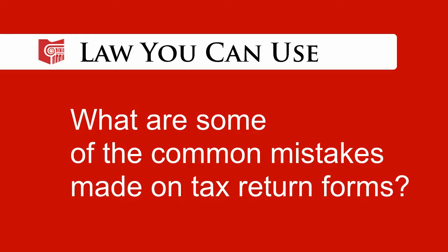What are some of the common mistakes people make when filling out federal tax return forms? Some of the common mistakes that are seen on tax returns are simple things like math miscalculations, or omitted social security numbers, or even incorrect address information. So e-file is actually a way to get around some of those problems. E-file greatly reduces some of those common errors that we see on tax returns.